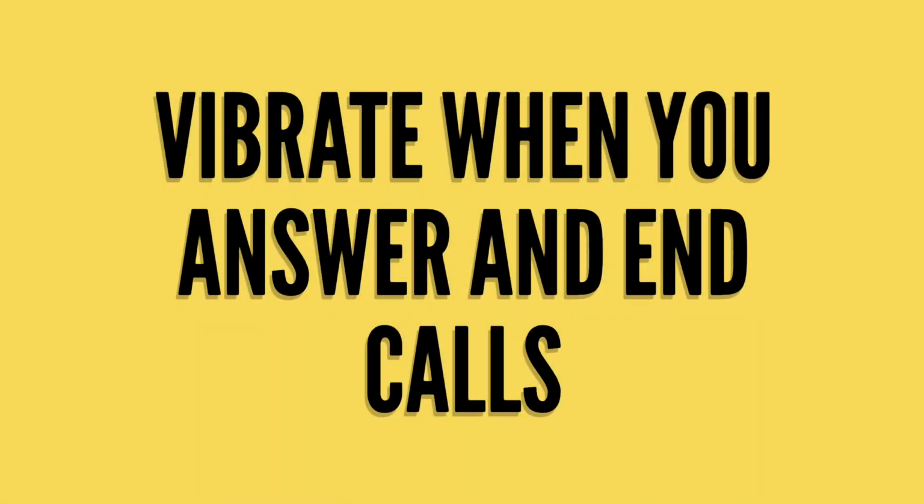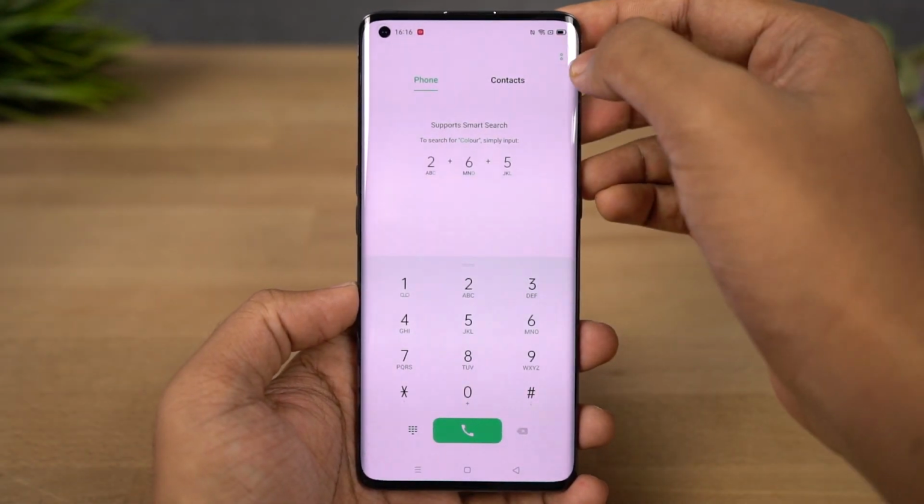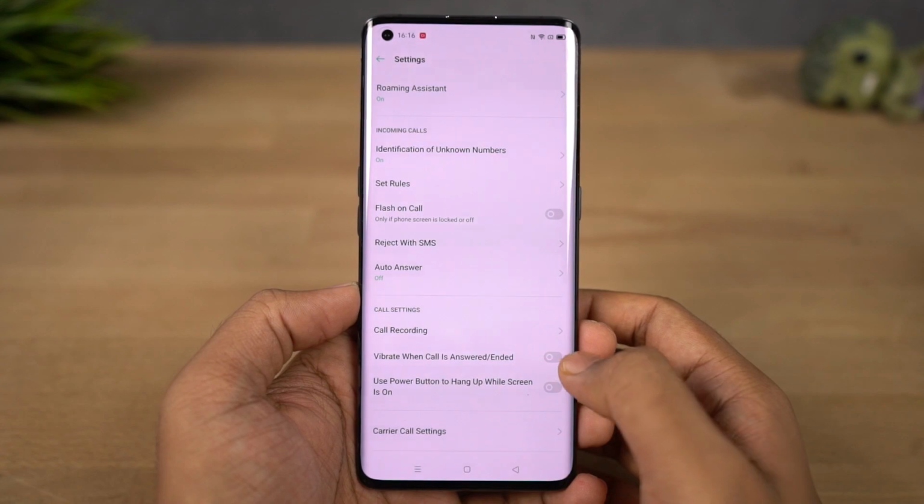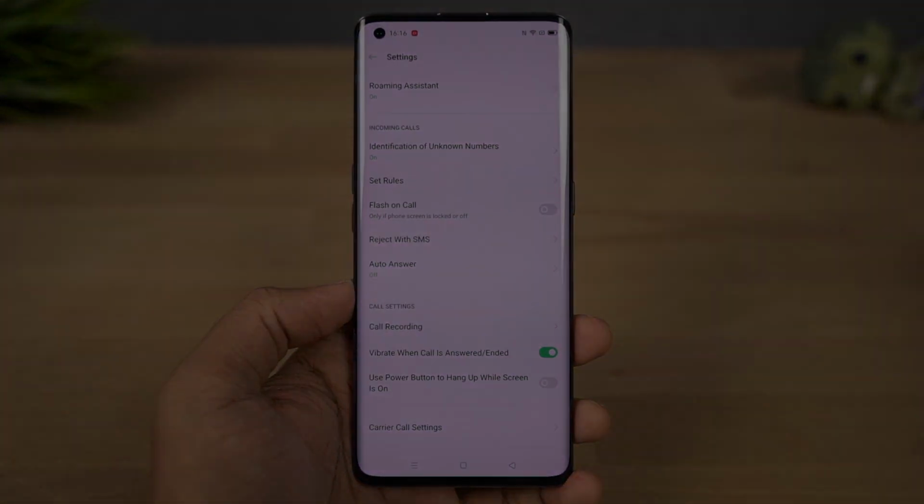Next we have a feature called vibrate when you answer an end call. Just like the name suggests, every time you answer a call or end a call, your phone vibrates. It's not a big feature, but adds to the overall experience.